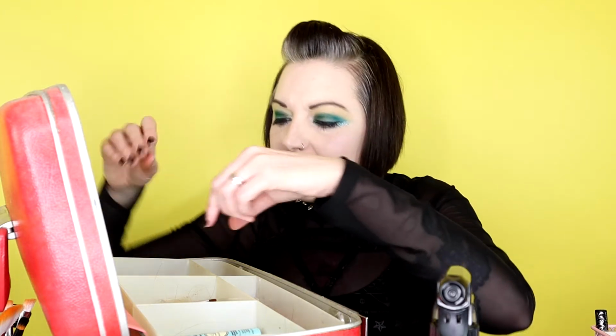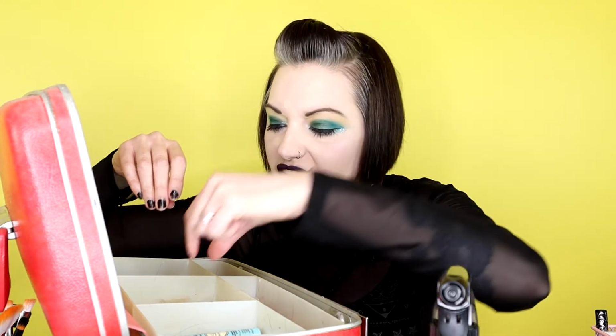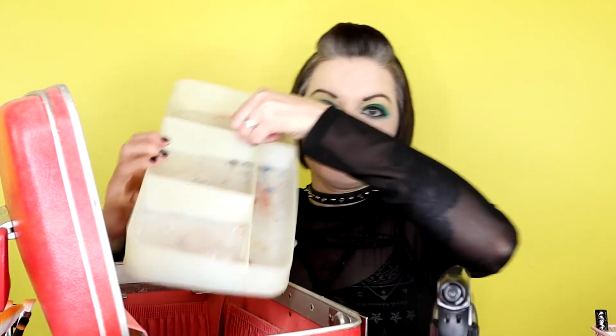Isn't that cute? This is a pencil sharpener. It's for pencils. Okay, the last thing in there besides all this hair is this hairspray bottle lid with these little brushes in it, including this nasty little one. It's literally disintegrating. This is disgusting. All of these are gonna go into the trash because I don't need them.